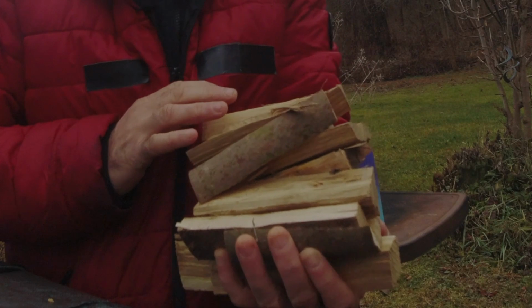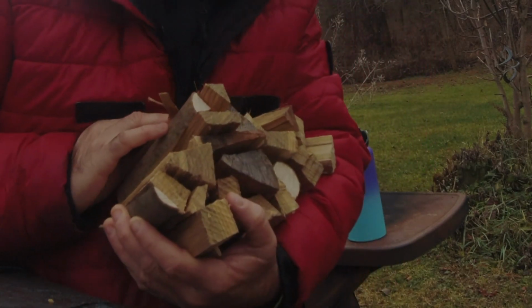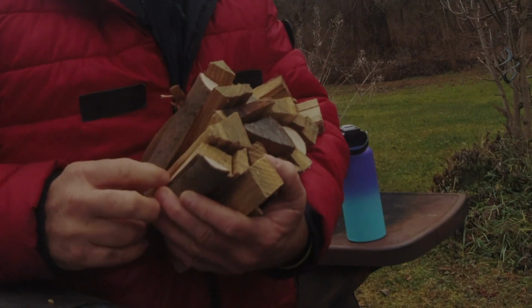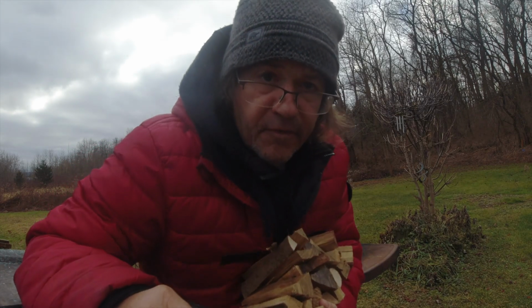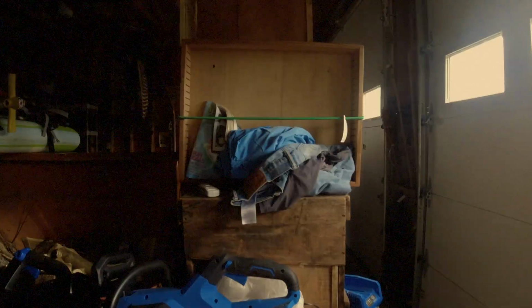Alright guys, how about this? Got a nice bundle of wood right here. That fit pretty perfectly right here in my arm. I'm all out of wood now, so we're gonna need to get more wood. Meaning I gotta chop some more up. I don't know if I'm getting to that today or not, but we'll get to that next year.